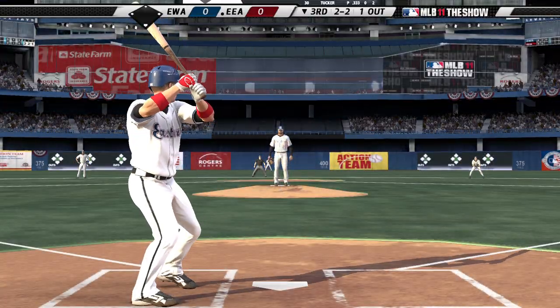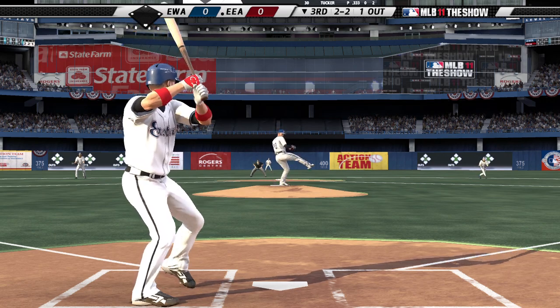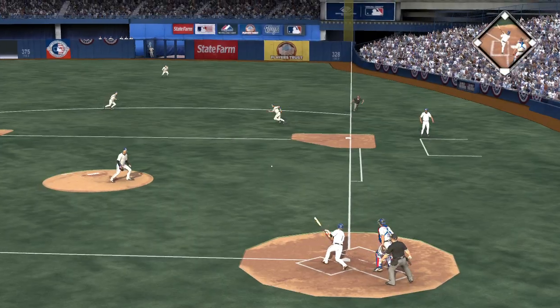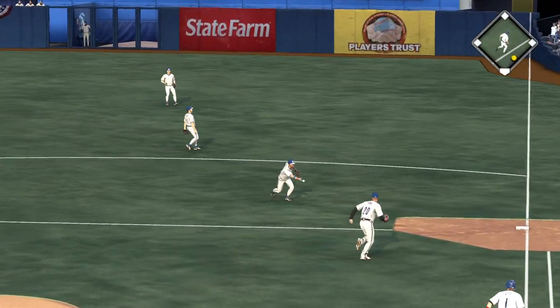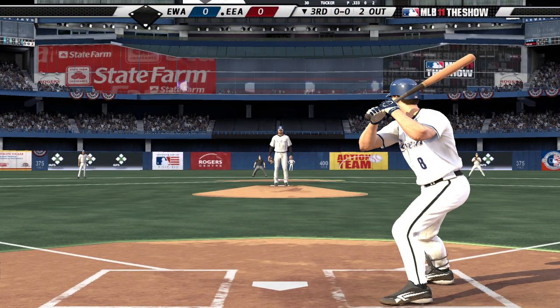And he comes back with a pitch right down the middle for strike 2. Swing and a ground ball towards the hole. And they'll flip it to the pitcher covering for the out. Number 8 will stand in.